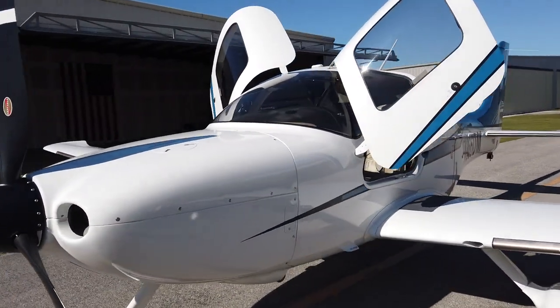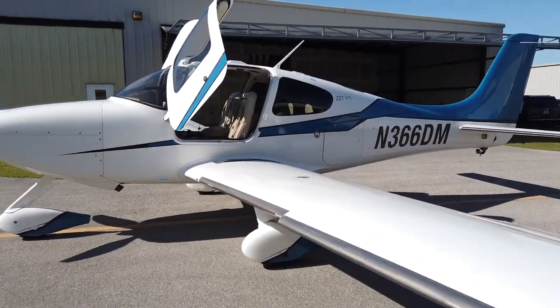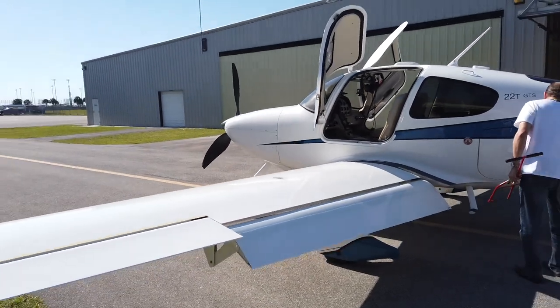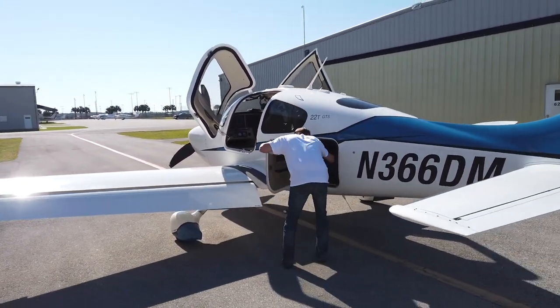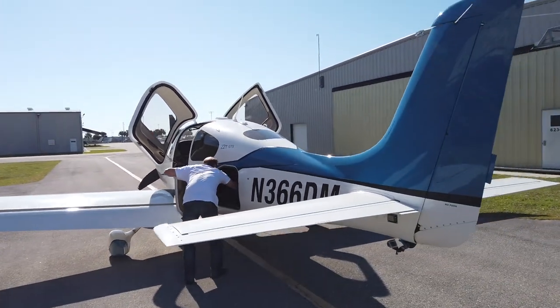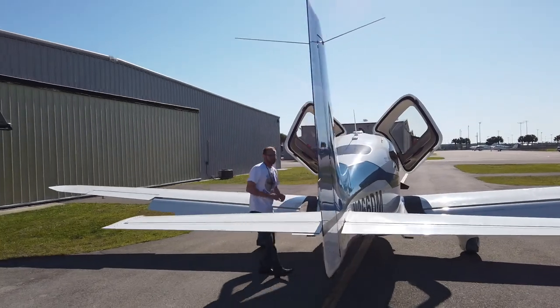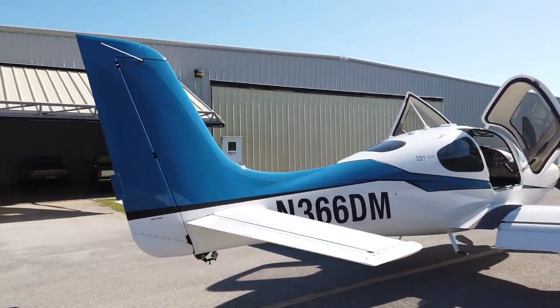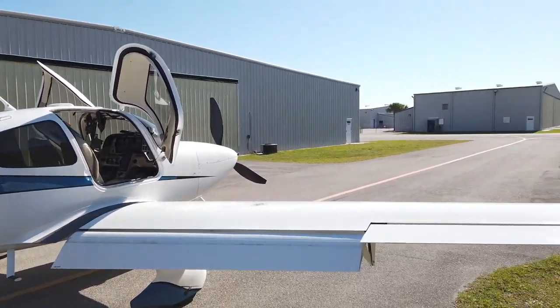SR22. It also has the TKS. But in return for that, I get to fly with him and keep his currency going. So, what a great machine. I think I want to buy one after flying in this thing. Boy, it just climbs like crazy with the turbo on it. So, this week on Quantum Fly, we're going to be talking instrument training. So, sit back and enjoy.